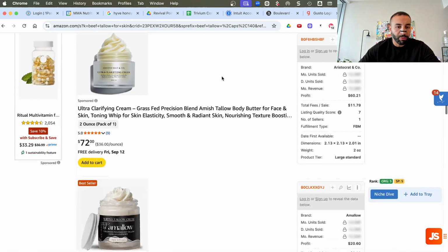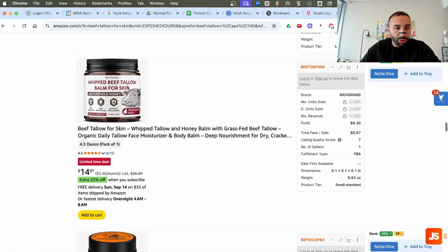Okay, bee venom, what the hell is that, right? This one is a good one too. Whipped beef tallow balm for skin with pure wild honey, deep moisturize, supports skin barrier, organic raw. Okay, so selling points right in the main image. That's what we're trying to focus on here.